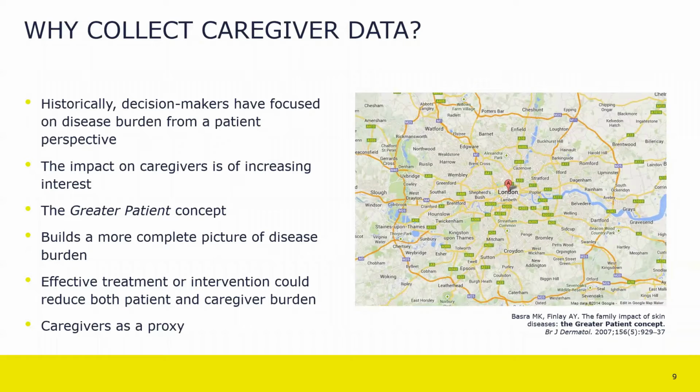Although it's not the focus of our discussion today, it's also worth mentioning that caregivers can also be used as proxies for patient data collection. So in particular situations, for example, if a patient is a young child or the patient has a condition which means that they're not able to answer questionnaires or take part in interviews themselves, caregivers can be used in those situations to report on behalf of patients and to describe their experience on behalf of them, because they're typically those who are living most closely to that patient.